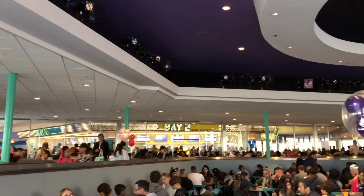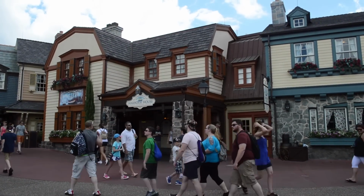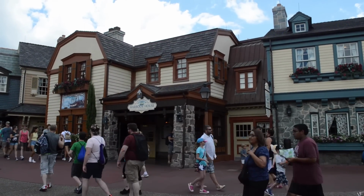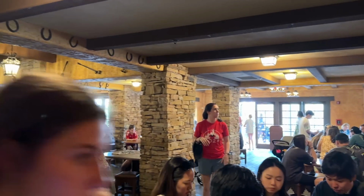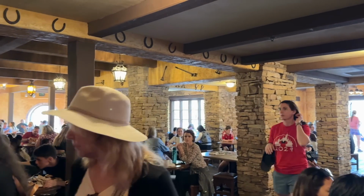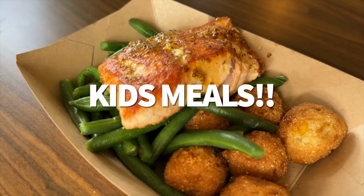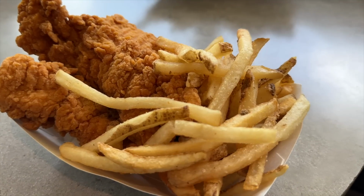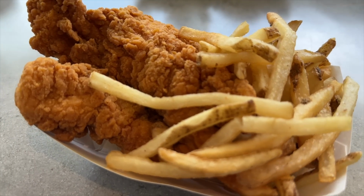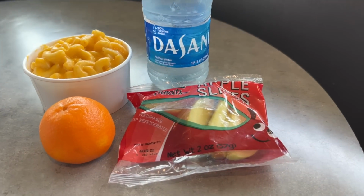Now, we have made it to the best Magic Kingdom snack under $10, my friends, and this might really surprise you. This tip is invaluable, and it's just something that I'm so happy about. Our number one snack under $10 in Magic Kingdom are kids' meals. Yep, not even joking. The kids' meals at Magic Kingdom Quick Services will give you a decent amount of food, like plenty of food for under $10, including a main entree, a snack, a dessert, a drink.